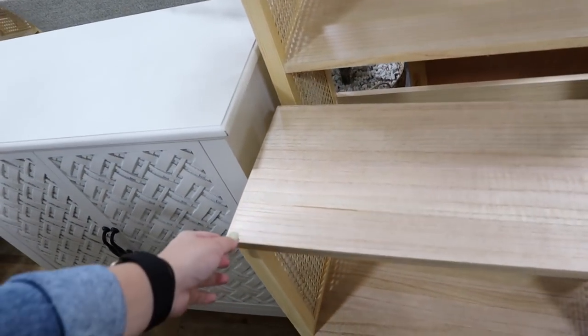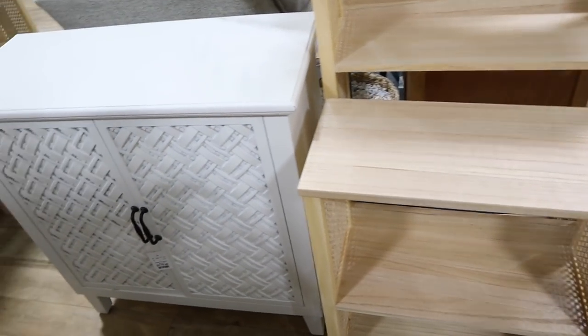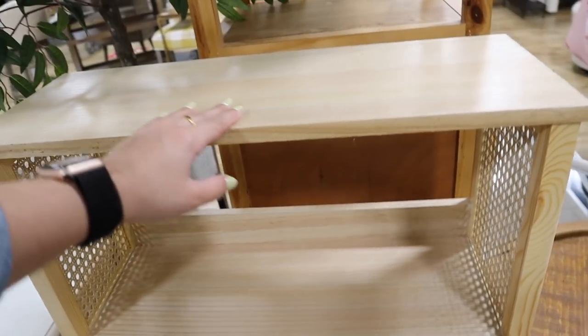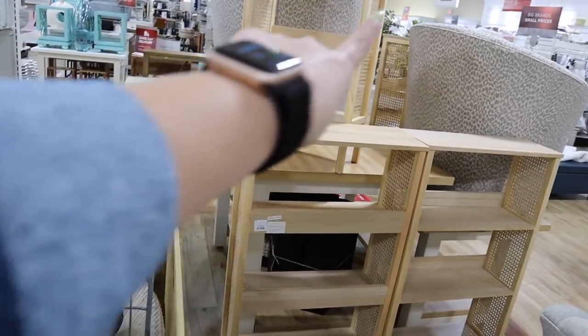These ones could actually work as nightstands. They're just skinny, but they do have the two bookshelves and the really pretty cane detail on the side. These bigger ones are 130 and the shorter ones are 80. But they're really, really pretty. I like these a lot, and they have so many of them. Two there, one here, short one here, short one here, short one there. A bunch.